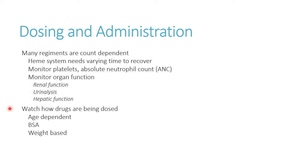Now, how the drugs are actually being dosed, you have to be really, really careful with this. These are some of the most high-risk medications you're going to be dealing with because, again, essentially they're poisons. And so you have to look at things like, how are we dosing it based on the age of the patient? Especially with peds, this becomes more important because we'll have different parameters of like, if they're less than 1, then you dose it this way. If they're greater than 1, you dose it this way.